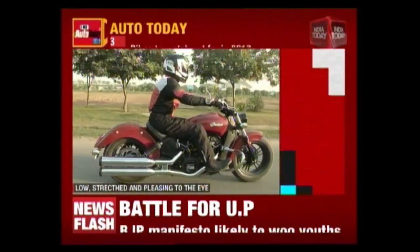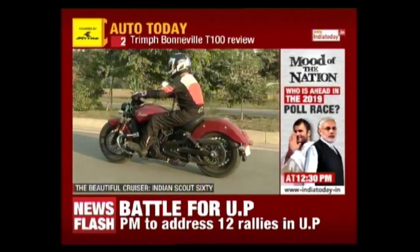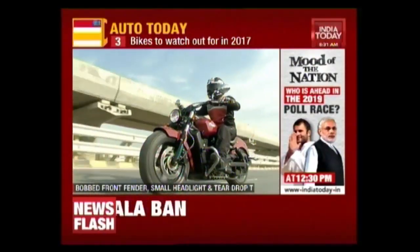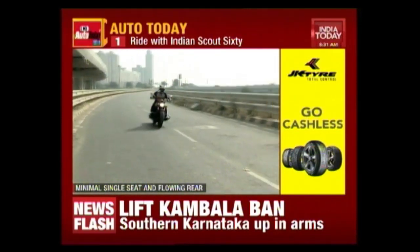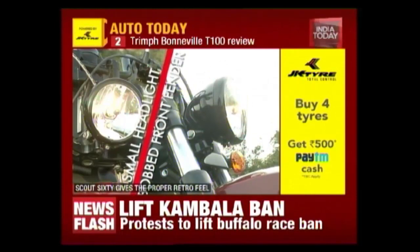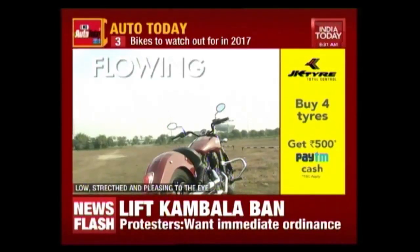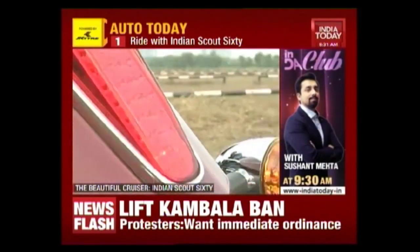Indian Motorcycles has kept with tradition and made the Scout 60 low, stretched and every bit pleasing to the eye, just like a custom cruiser. The bobbed front fender, small headlight, teardrop tank, a minimal single seat, and the flowing rear fender make the Scout 60 feel properly retro.